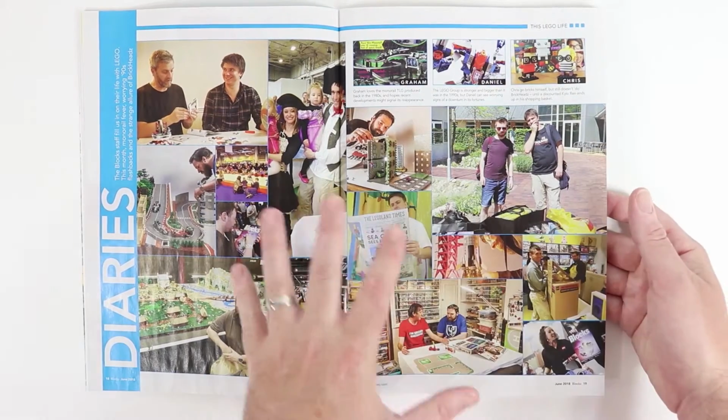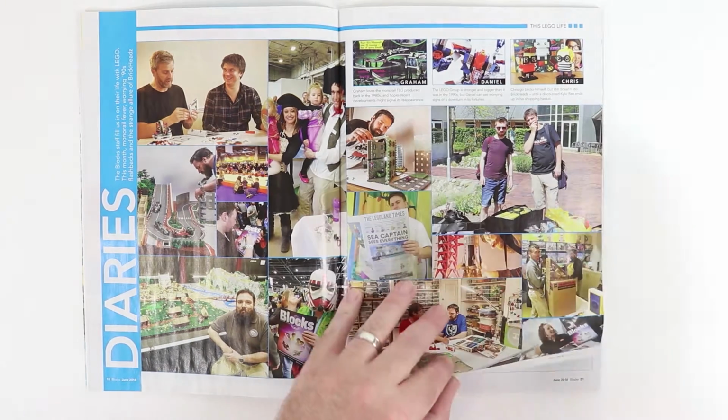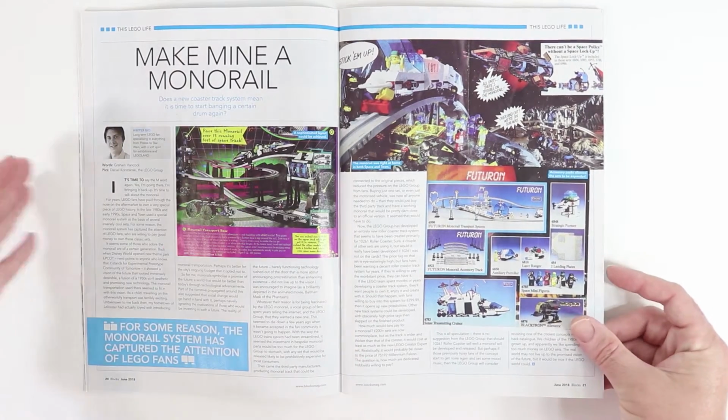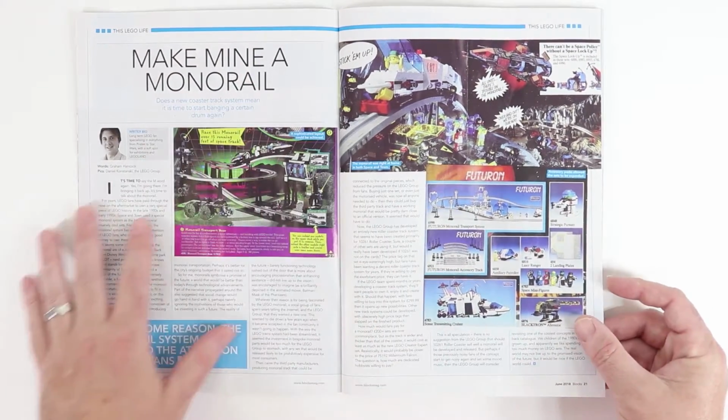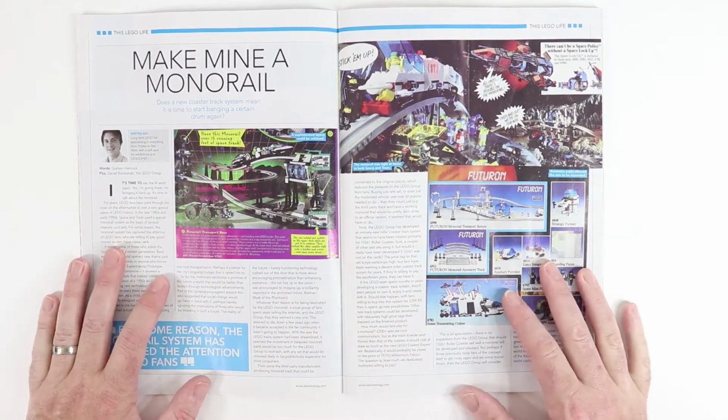And here we have the Diaries section from the Blocks staff, where they just each kind of give us some updates on what's going on with them. Graham wrote an article here that I absolutely loved about monorail. I love monorail, so this really captured my attention.